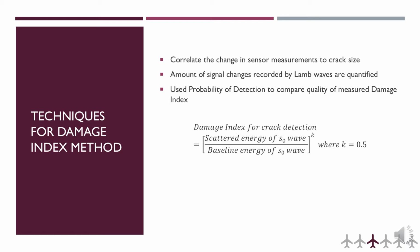This method or technique uses the change in sensor measurements from a healthy thin plate to a plate that contains damage, such as cracks or debonding. This will theoretically highlight the area of damage based on where the propagating signals are affected by the local damage. These changes in measurements are then compared to the probability of detection to ensure feasibility. The equation below is used to calculate the damage index based on the measurements collected from the experiment.